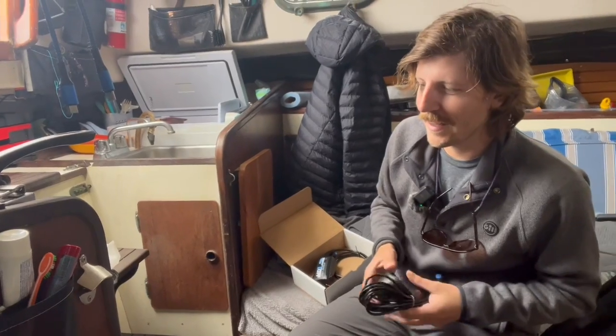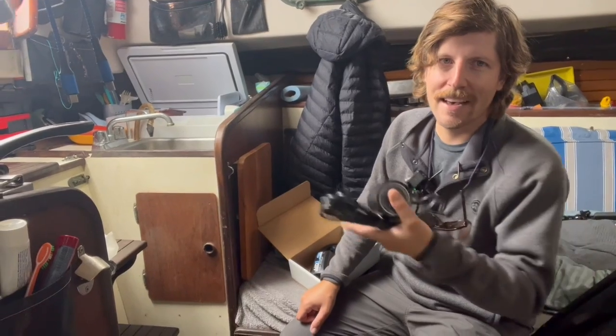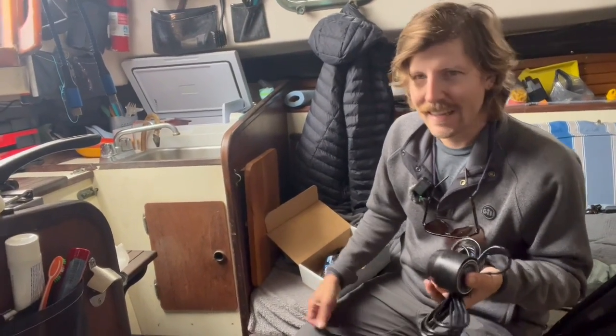This past year I think it's still clean because I had it in freshwater again over the winter when I went through the canals, the inland waterways in Amsterdam. So it looks pretty clean. I haven't actually dove underneath there, but I don't see anything on the bottom.